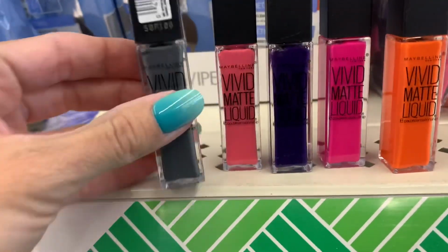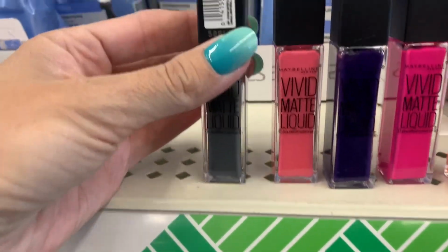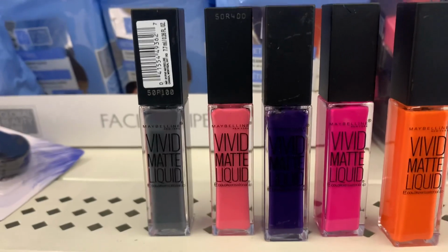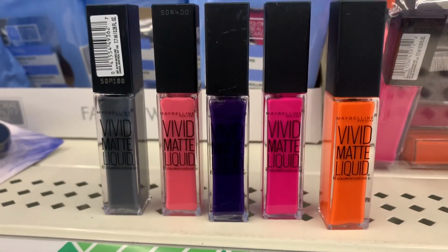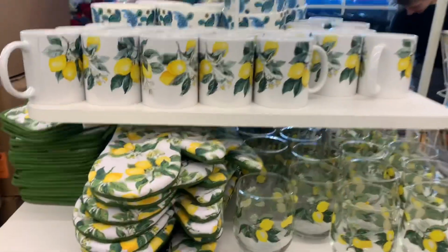And these, I remember paying full price for these too. I'm guessing these are here because they're old or the colors were not very popular, but I grabbed the pink and then that dark purple. So I will try those out for you as well.